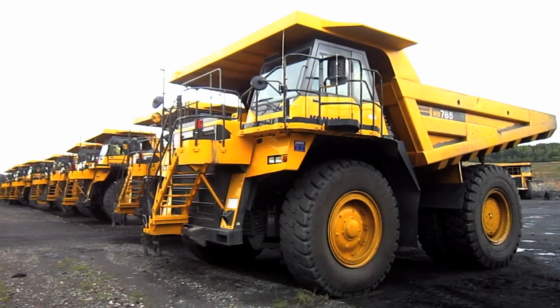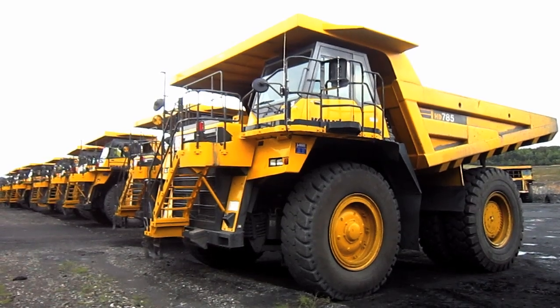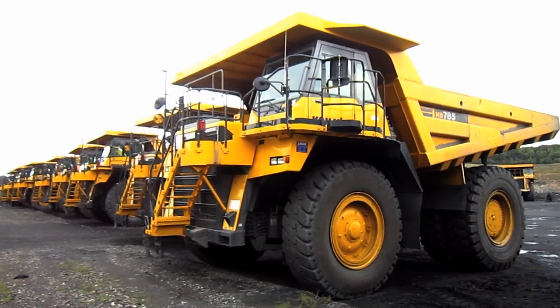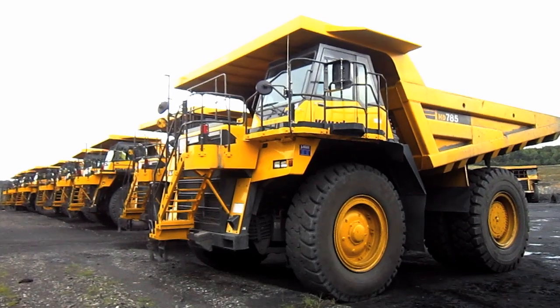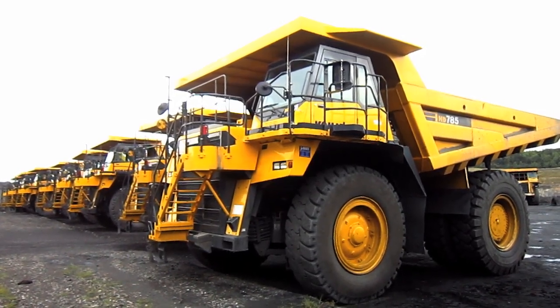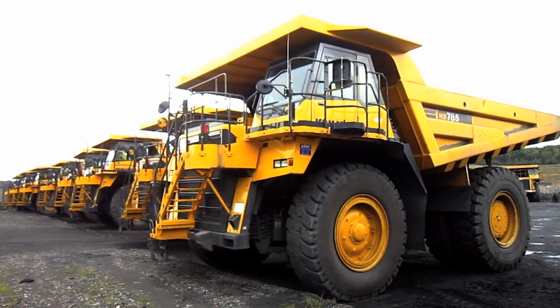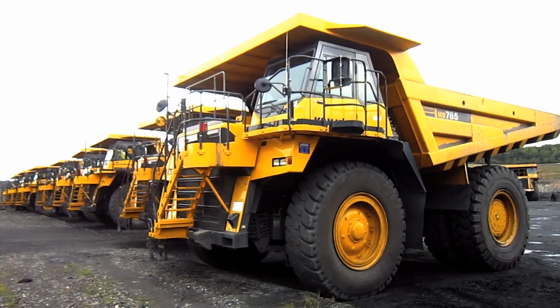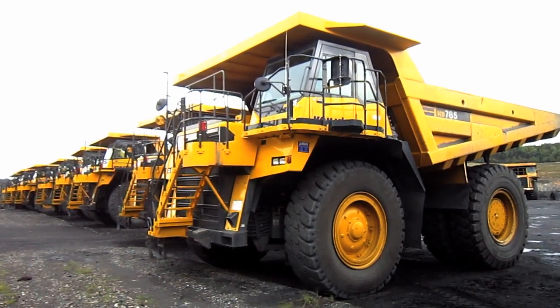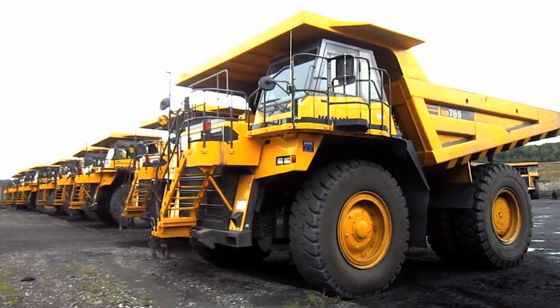Okay, right here you can see a fleet of 2014 Komatsu HD785-7 off-road mining trucks. The HD785-7 was first introduced by Komatsu in late 2006 as a replacement for the older HD785-5 model. Now, let's go and take a closer look at these trucks.